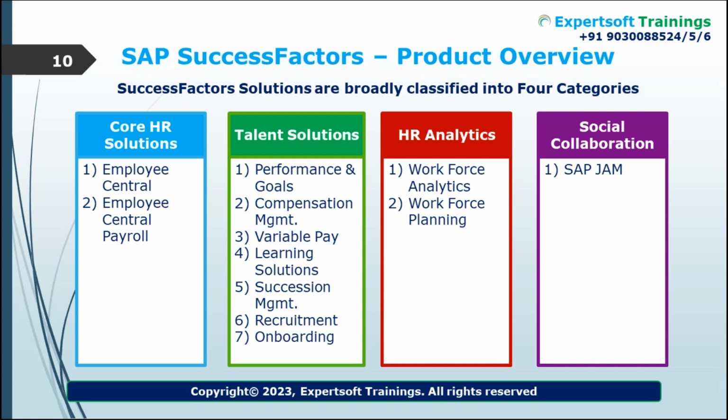Jam is nothing but an add-on platform. It is not a module. It is basically the social collaboration within the organization. Now, just as we use professional networking with the help of LinkedIn, we can use SAP Jam within the organization.